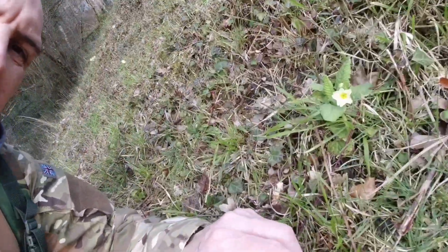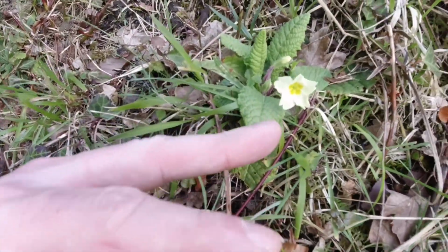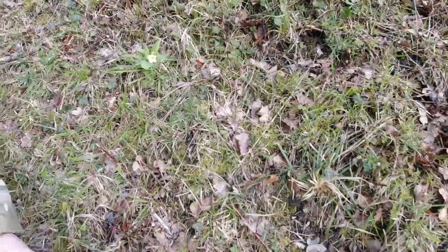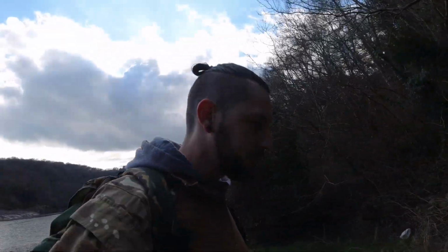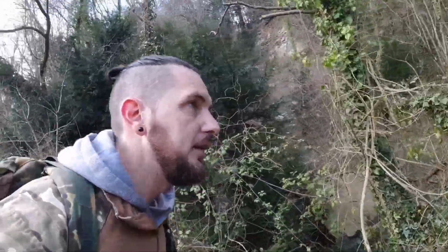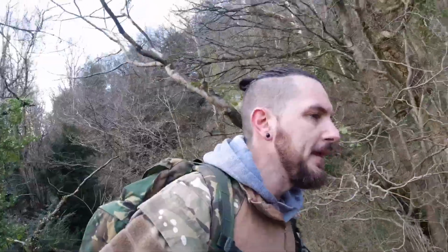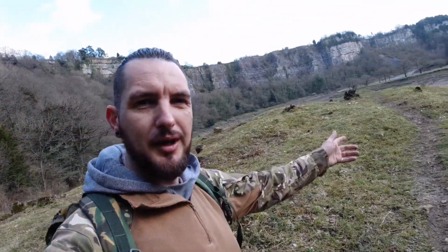I don't know if you can see here. Down there. Primroses. Everywhere on this mound. I should call it Primrose Hill, shouldn't I, eh? Yeah, let's get up there. I think it's got to be one of my favourite places in the Wye Valley to come. You rarely see people down here. This is my little hill fort.